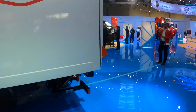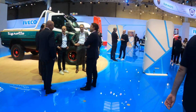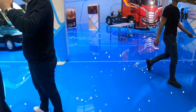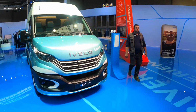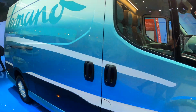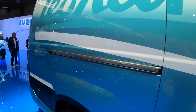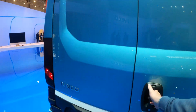Our commitment is to reduce emissions. And then you've got the panel van up here as well. The bluest floor ever. So this is the eDaily. Beautiful colours. Absolutely stunning colours. Good size. Oh yeah. Nice.